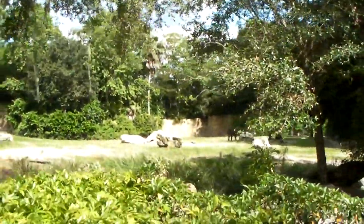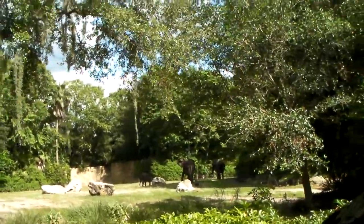Oh, there's some elephants. There's a mother and her calf. Look at the baby elephant. Looks about a year old. 3 up back here.